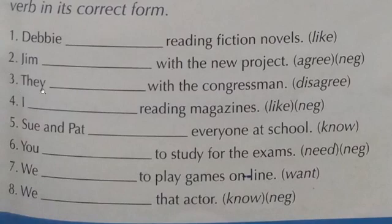Number 3, they disagree. They is not third person, so we don't change. They disagree with the congressman. And number 4, I like, but negative, so you have to write I don't like reading magazines. Okay, so please, I help you with the first 4. You have to complete the rest 4.